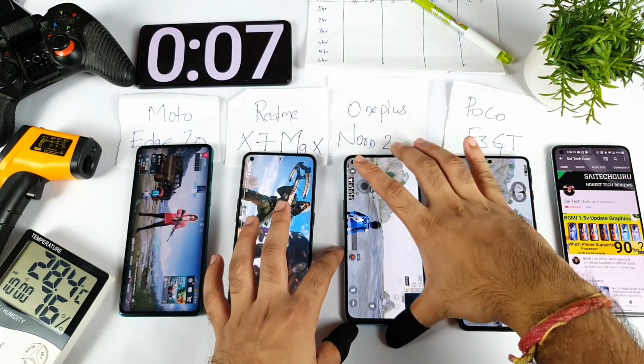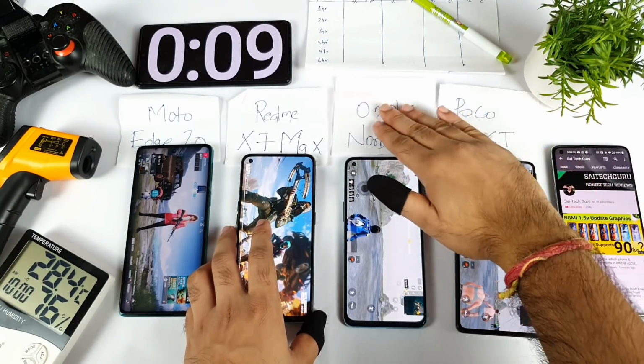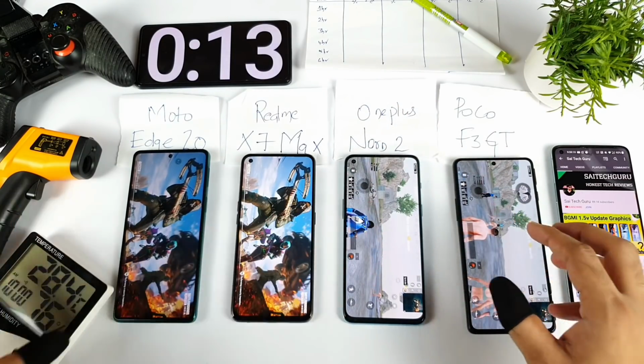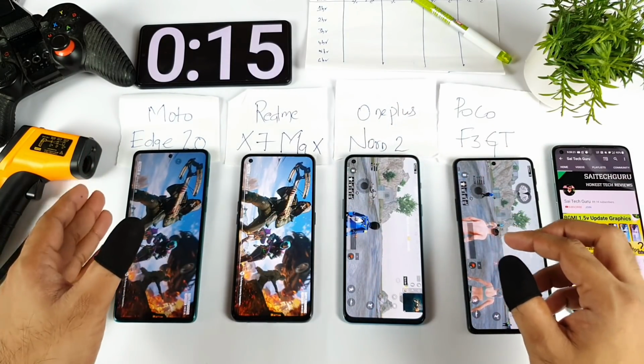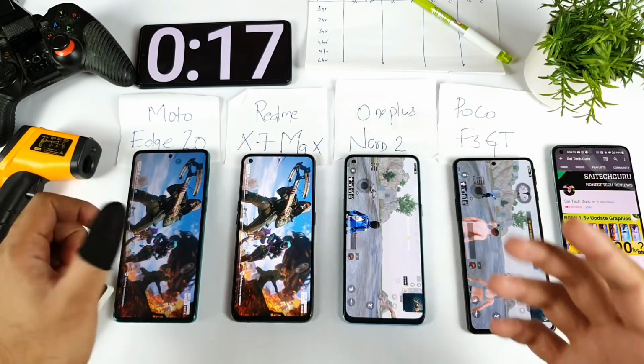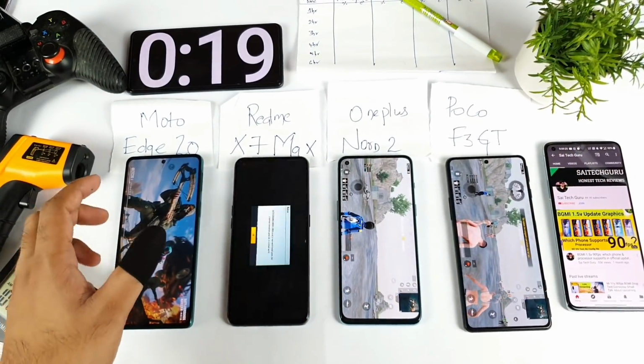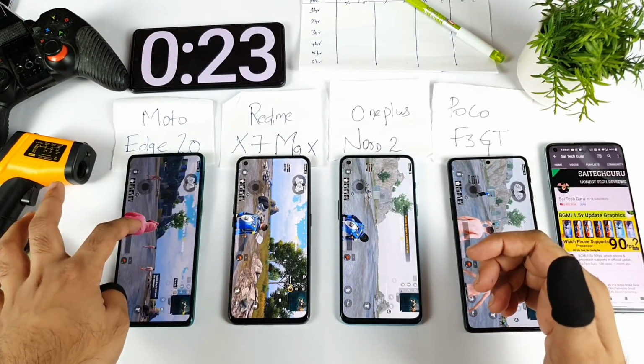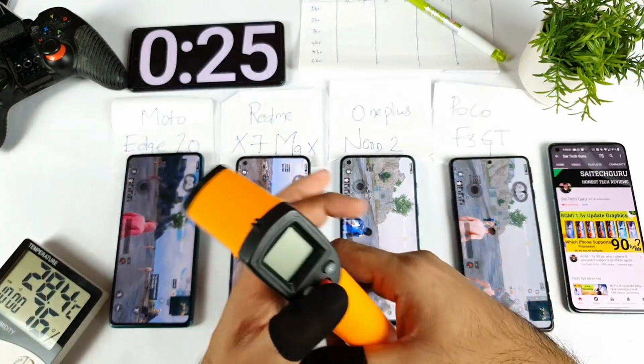Let's see how much battery life we can actually get from all four devices. All four devices have started to perform. And one more thing, the brightness is slightly low in the Moto G20, which you know about, because it has close to 450 nits of brightness. That is the reason you're seeing slightly lower brightness levels in this phone. But let's check the temperatures.